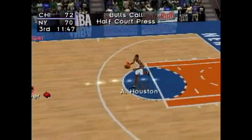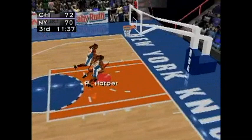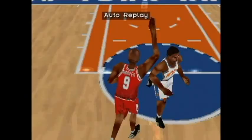Inbound pass to number 20. Houston to Ewing. Fake. Longley with a big block. From half court to Harper. With a dunk. Let's check that one on replay.